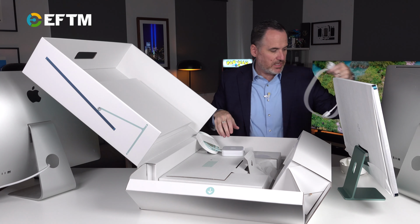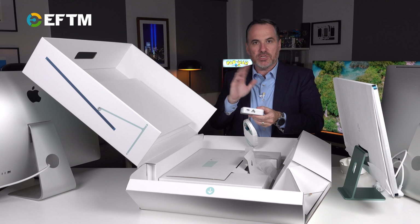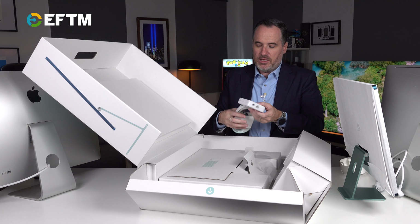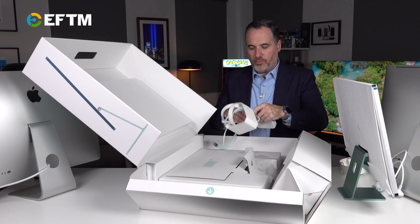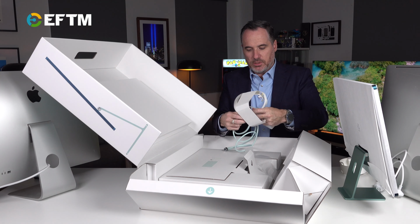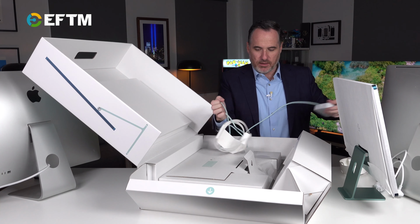A metre at best, into the brick, and there's Ethernet here as well. So there's no Ethernet port in the computer, just Ethernet here, power here, and then down this single beautiful braided cable, all of your power and Ethernet communication runs. All right, let's get that out of the cardboard.